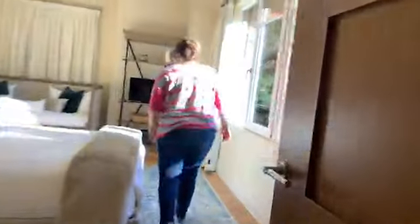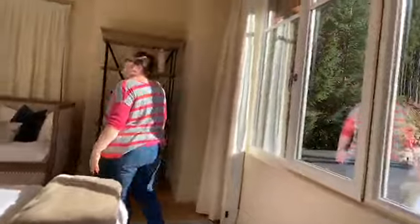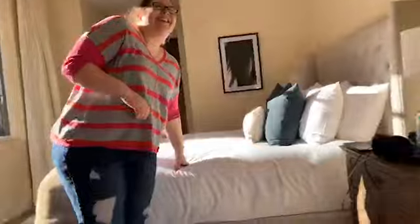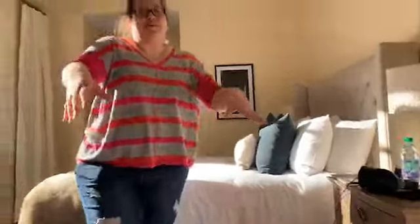This room's actually really pretty. Who's in here? Zella Carter. This is Zella Carter's room. I'm just going to sit down while you talk. Okay, here, give me the camera.